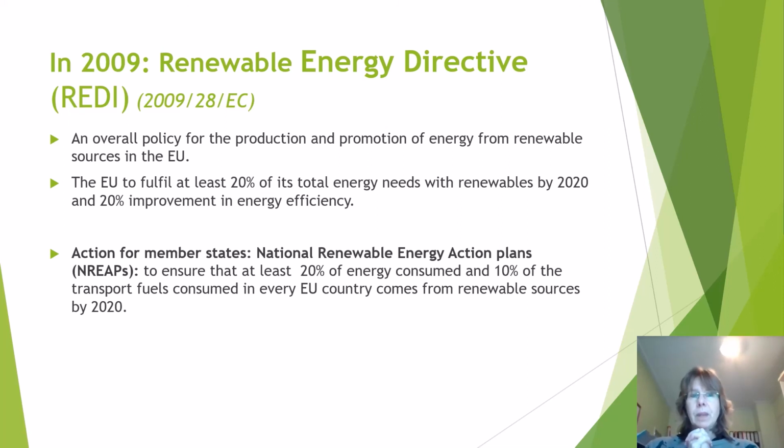In 2009, the Renewable Energy Directive was approved, and this introduced an overall policy for production and promotion of renewable energy. So that was really for renewable energy. It boosted the activities and it increased renewable energy production in the EU. The aim was for the EU to fulfill at least 20% of its total energy needs with renewables by 2020 and a 20% improvement in energy efficiency.